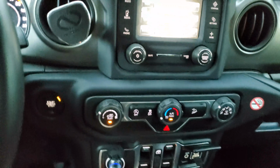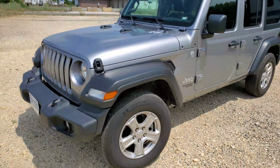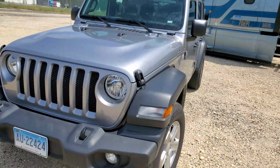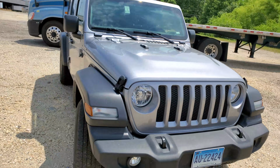But anyway, guys, like I said, I'm going to do the walk around. You've already seen the inside. This is the outside. Yes, it is a different day. It's bright in the daytime. You can see my truck in the background.